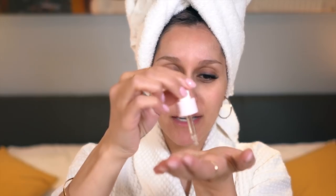So basically, when I first tried this, I was like, well, it doesn't feel very serum-y. It feels very watery. Basically, it just spilled all over the bed. Anyway, and I literally just massaged that into my face.